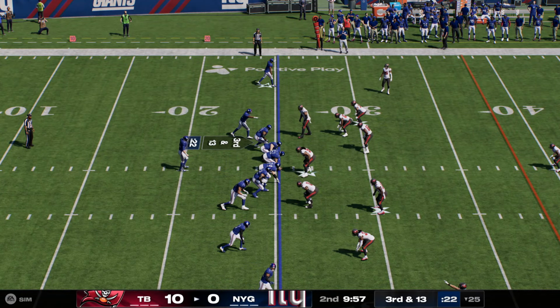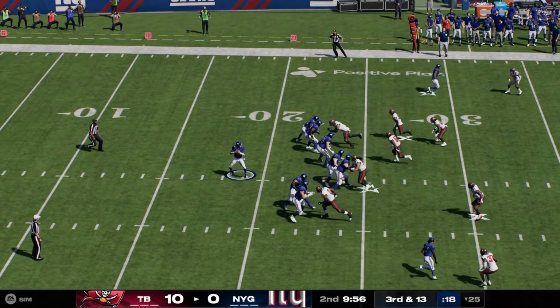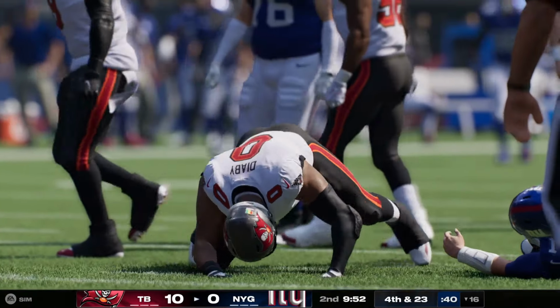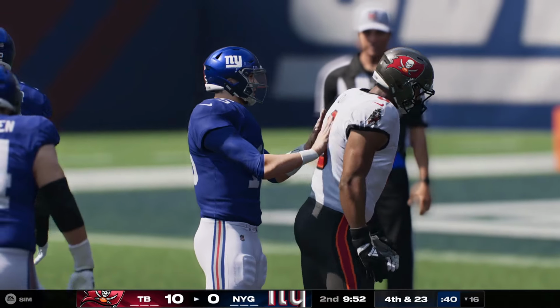An incomplete pass on that last play, and that means they'll need to come up with something here on 3rd down. Now it's DeVito. Eluding the pressure right, and he can't get rid of it. He's taken down. Multiple players combined for their team's first sack of the game.